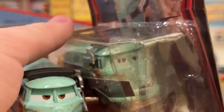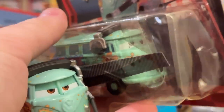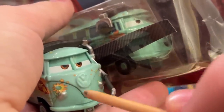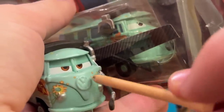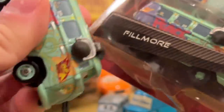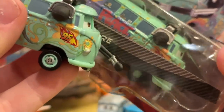You look at the front of the Fillmore in the package and everything is one piece. You look at the front of this Fillmore, you can clearly tell that this is a different piece than this. Look at, trace my T right there. So that's quite interesting. Again, the tires and the wheels are very different here for sure. The headset looks quite dirty.